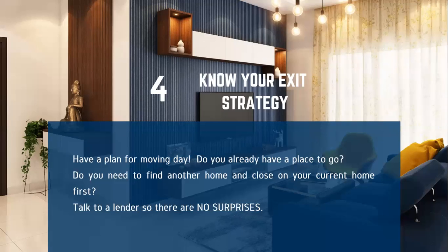Have you investigated how much movers cost and their availability? Talk to a lender, get a pre-approval if you're buying a new home or building a home. You want no surprises. And it doesn't always work out according to plan, but knowing that exit strategy will make it easier to adapt down the road as we get closer to closing if there is a hiccup along the way. We can talk to you about that too if you need some guidance or just want to verbally vocalize, what am I going to do?